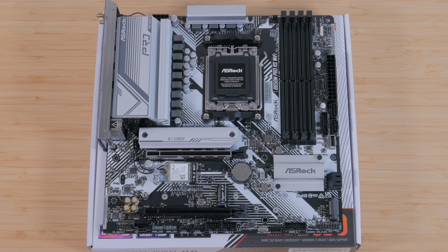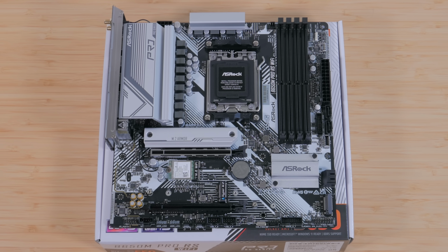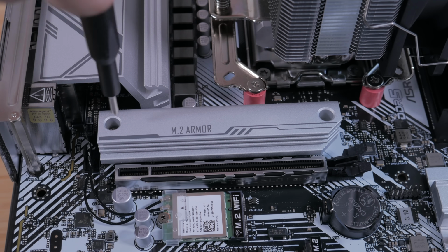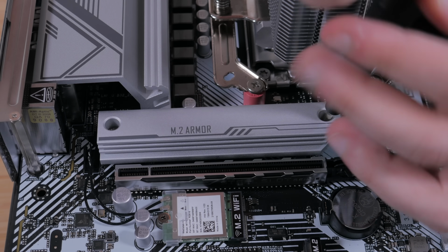Also, with 2 extra M.2 slots on our motherboard, it means upgrading to more fast storage in the future should only take a couple of minutes. We're going to be installing this drive into the top slot, which we will access by loosening the 2 screws on the heatsink with a smaller Phillips head screwdriver.